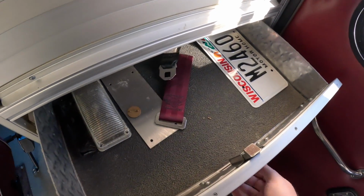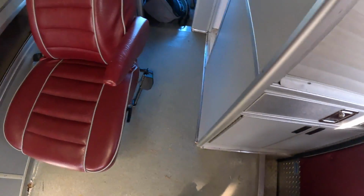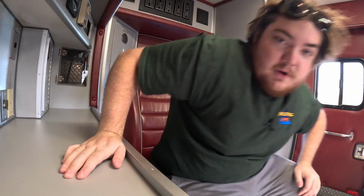Pull that back down. I'm sorry, that's probably really loud. Drawers open up like this. More cabinet space down there. We do get a jump seat. Let me do a quick little test here.